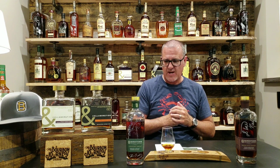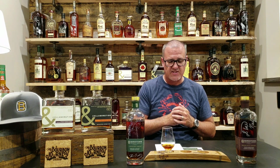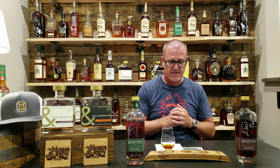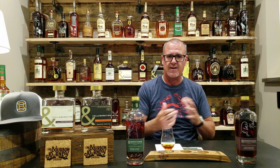So today from Bardstown Bourbon Company out of Bardstown, Kentucky, this product is going to be their new Discovery Series Batch 1. This is a Kentucky straight bourbon whiskey, non-chill filtered and bottled at cask strength. Mash bill on this, I'll go over that in a minute. It's very complex. It's a very interesting kind of blend.